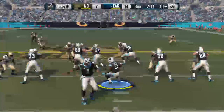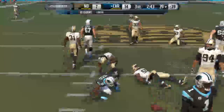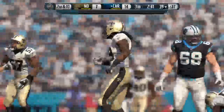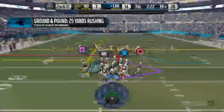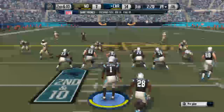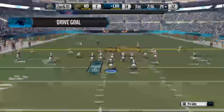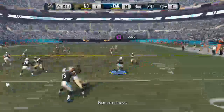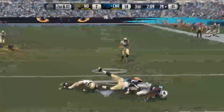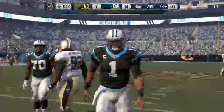First down at the 40. And that's a big tackle behind the line of scrimmage. Almost to the 40 at the 39-yard line. Second down and 10. And it's caught by Stewart. Can't find space, and this will be a loss of 1 on the play.